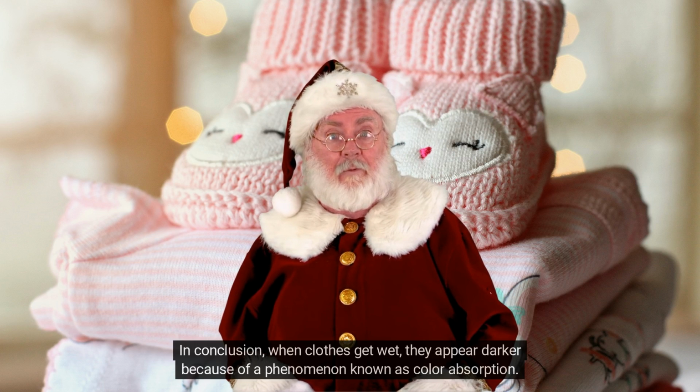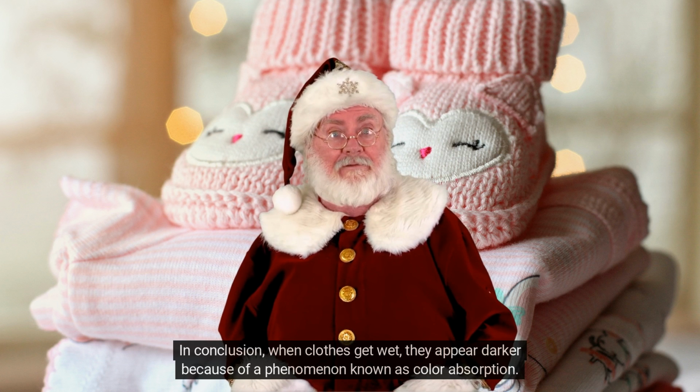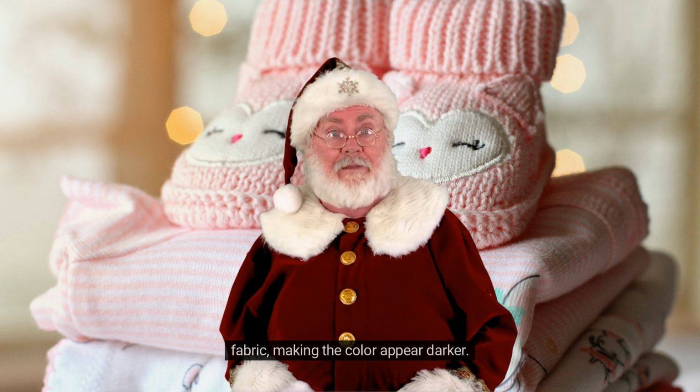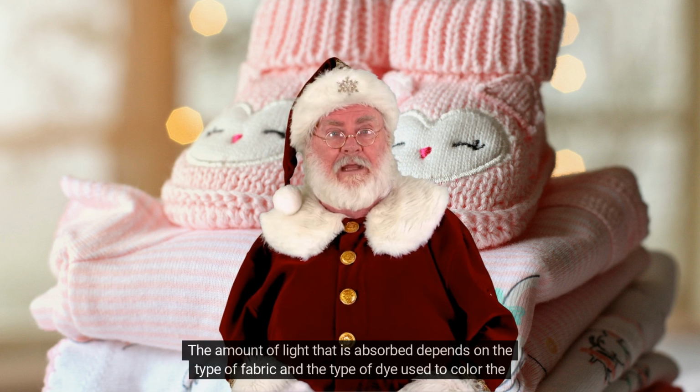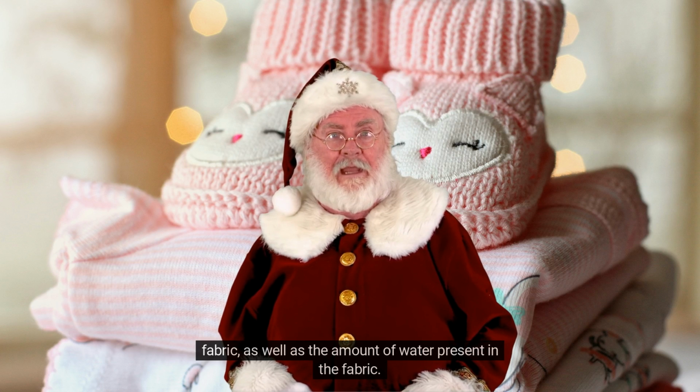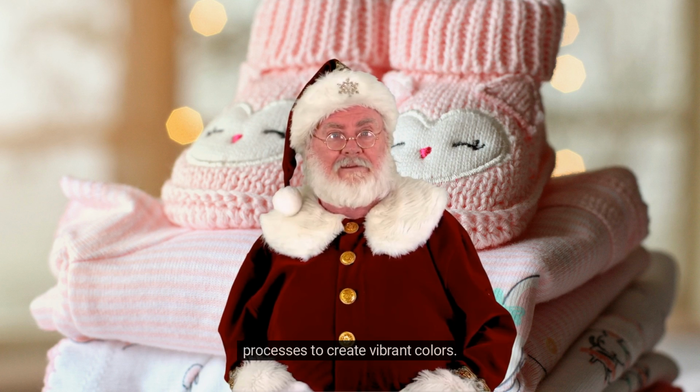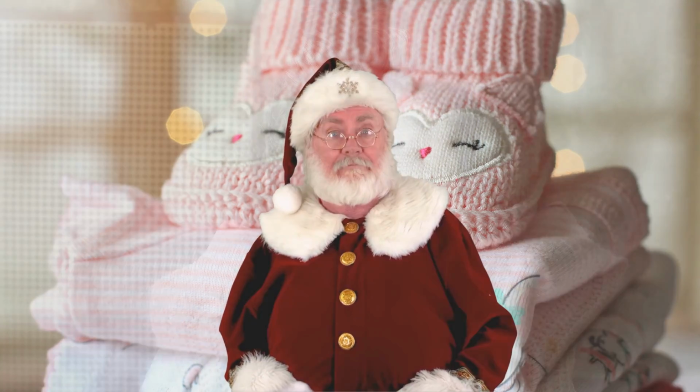In conclusion, when clothes get wet, they appear darker because of a phenomenon known as color absorption. This occurs when the water molecules in the fabric absorb some of the light that is reflecting off the fabric, making the color appear darker. The amount of light that is absorbed depends on the type of fabric and the type of dye used to color the fabric, as well as the amount of water present in the fabric. This phenomenon can also be seen in other materials, such as wood and stone, and it is used in some dyeing processes to create vibrant colors.